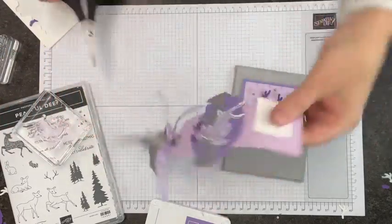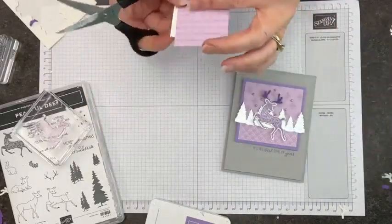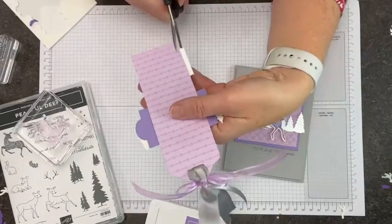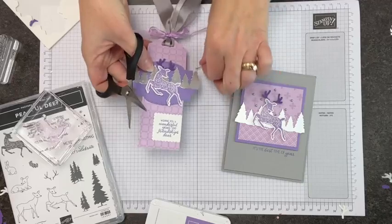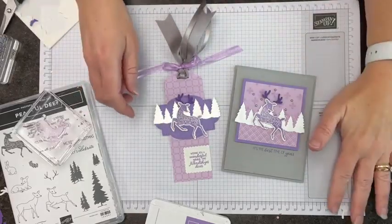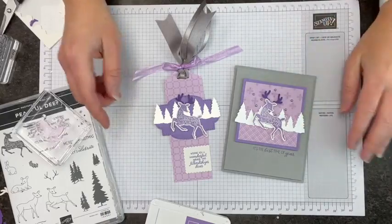Oh, and I was going to trim this. Actually, it's okay, overlapped. I kind of like that, but my intention is to trim it. Always trim from the back side so you can see what your layers are doing together. And there is our finished bookmark. I have little stray antlers kind of all over the place here.